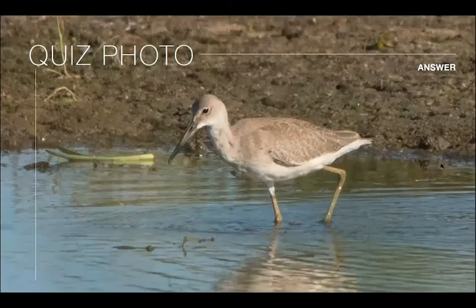All right, how about this one? Willet. Willet, yes, very good.